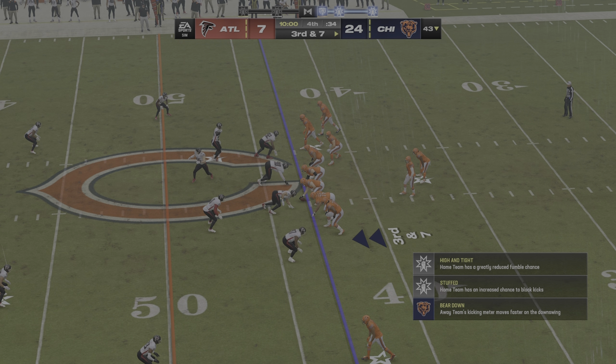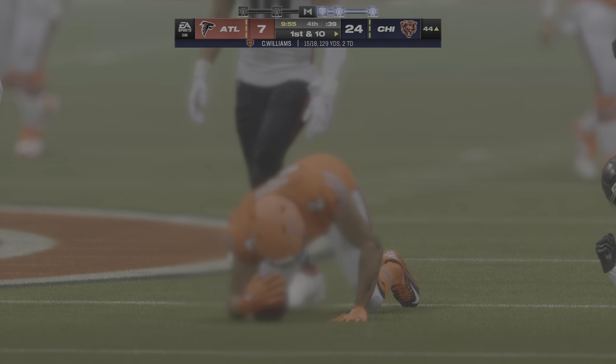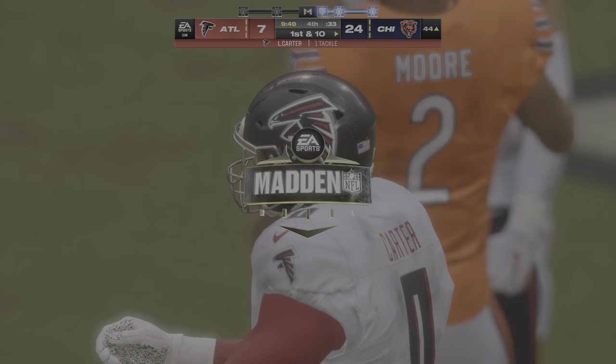This offense so far on third down, 2 for 5 to this point. This is 3rd and 7. And he is caught and taking it across midfield and inside the 45. 13 yards as the quick slant keeps the drive moving.